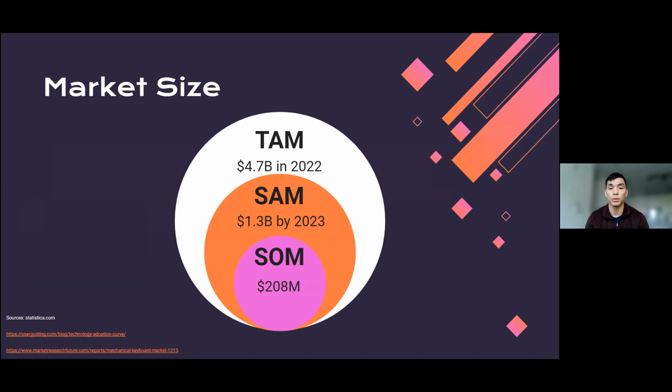And so the total addressable market just for the keyboard itself is 4.7 billion. And then the serviceable addressable market for niche keyboards such as mechanical gaming keyboards is 1.3 billion by 2023. However, I got the serviceable obtainable market by taking the technology adoption curve into account, since our technology is relatively new, assuming that only the early adopters and innovators are going to use this product initially. So that's around 16% of the total market, which 16% of 1.3 billion is 208 million.